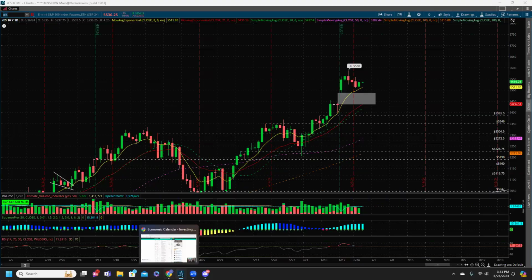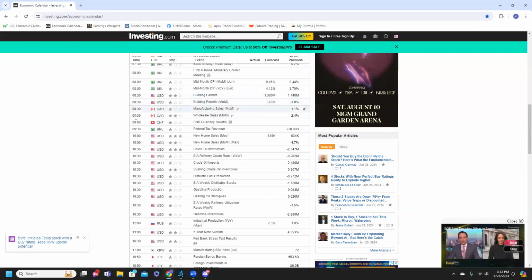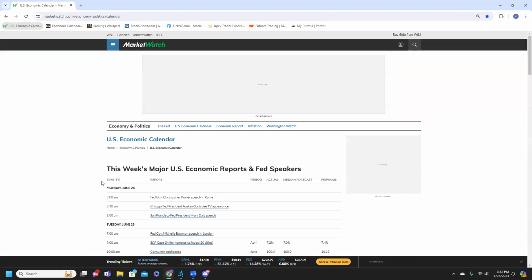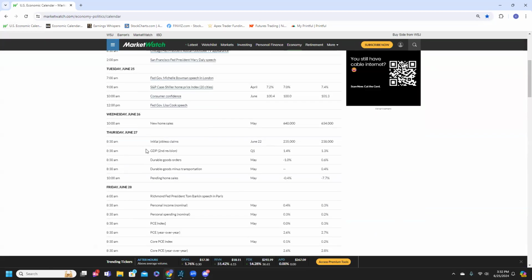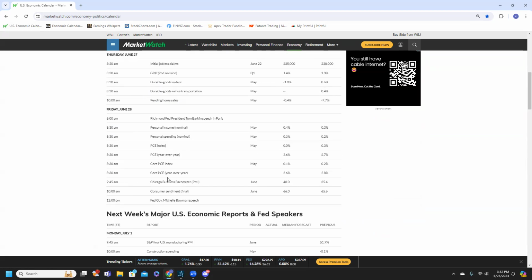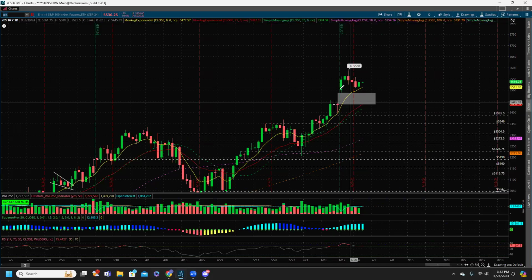Let's go check the economic data here really quickly, though. Tomorrow, building permits comes out an hour before the market open. Nothing crazy. New home sales after the market open, and that's really it. Let's just not forget real quick, Thursday and Friday are going to be the bigger days as far as data is concerned. As you can see, we have jobless claims and GDP, and then also we have PCE on Friday. So bookmark that. Don't forget it.